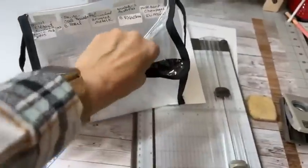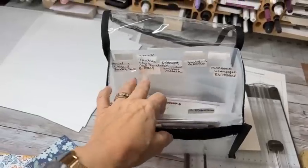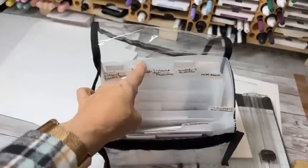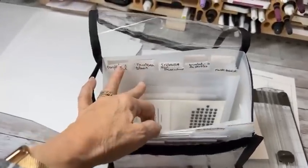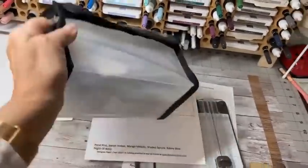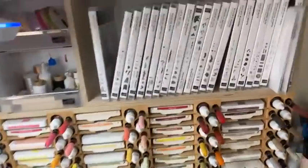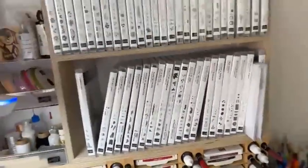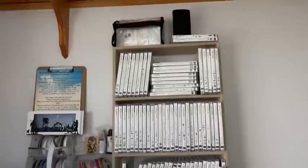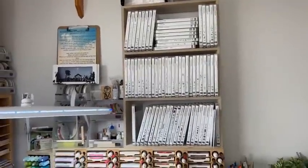Sheila got me hooked on that. I absolutely love it. It's all my embellishments. For me, this worked amazing. I can put my embellishments in there when I need them. I just grab this pouch and boom. And again, for me, it's easy because I don't keep anything. I have very little compared to you guys because I just keep current.